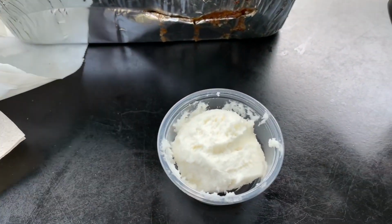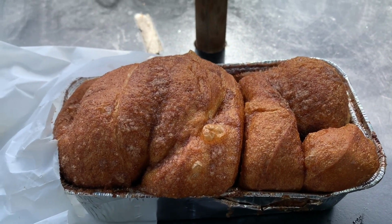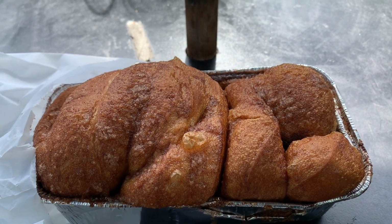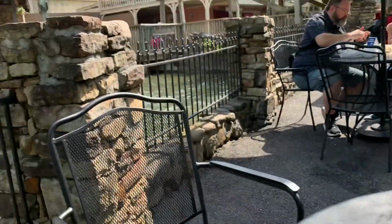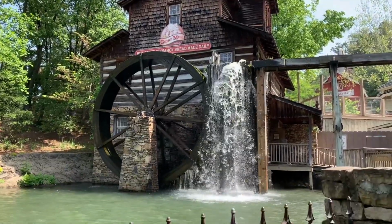Right, so they get some icing and a cinnamon loaf, which was really famous, but I didn't realize how big it was, so I'm gonna try to eat this whole thing. Anyway, it smells really good. They're right by the, I think it's called the grist mill, homemade cinnamon bread.